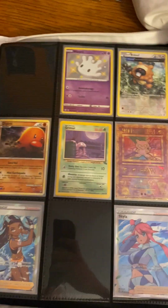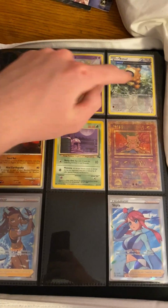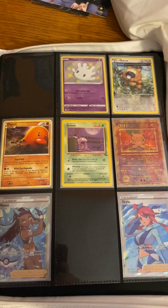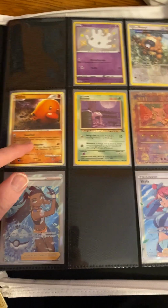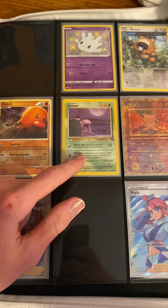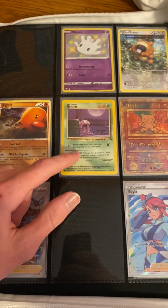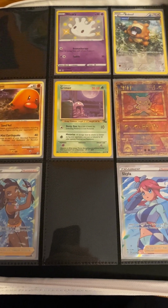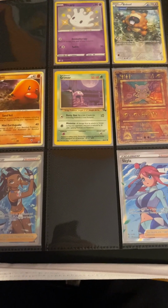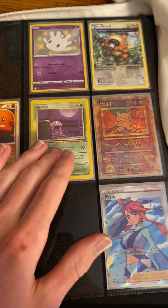This next one is kind of a miscellaneous page, so we got some memes. We got the Shiny Cum, we got Bidoof. This Diglett is the first card I ever pulled out of my first pack, and this Grimer, my first two cards ever someone gave me on the playground, were a Grimer and Spheal. So this is the same artwork of Grimer, but it is not the exact same card. This is a much nicer condition one because I have so many copies of these super old common cards.